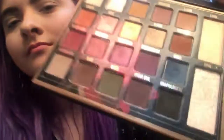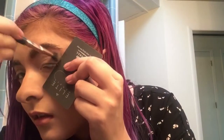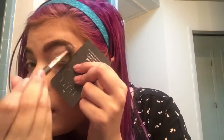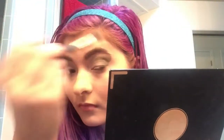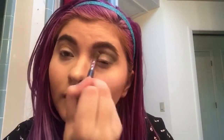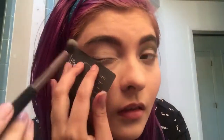But I'm using that. Then I'm also taking a hotel card. I recommend a business card or a playing card though, and a denser blending brush. And I'm taking the shade Hazel from the Sylvia palette, which is a nice dark green. I'm using that card to give myself a stencil almost for the outer corner of my eye, just so that I have a really sharp line. I'm just using that as a general outline. I'm not going by that completely, but just giving me a little bit of something to work with. So I'm putting that on the outer corner and into the crease, doing the same thing on the other side.